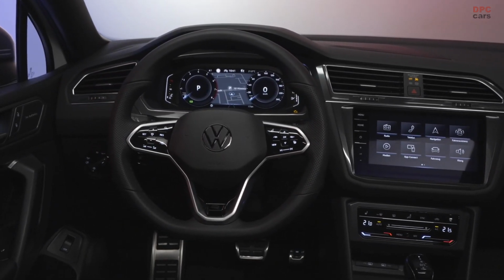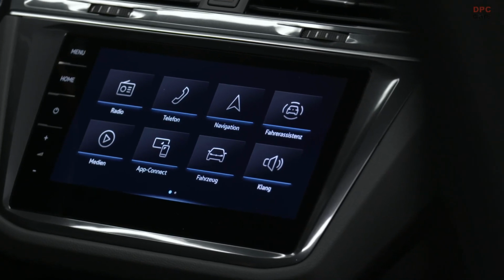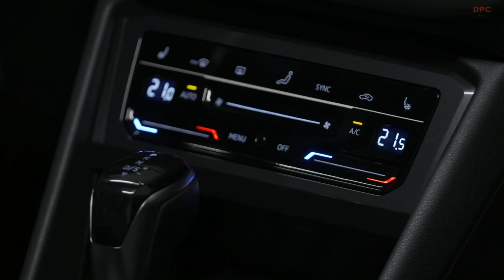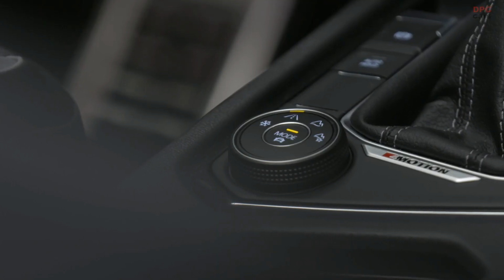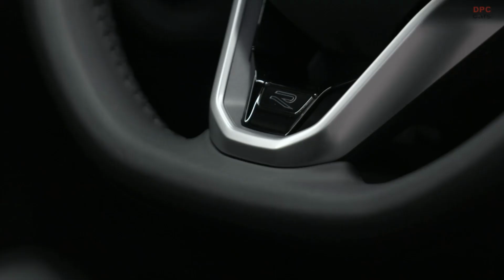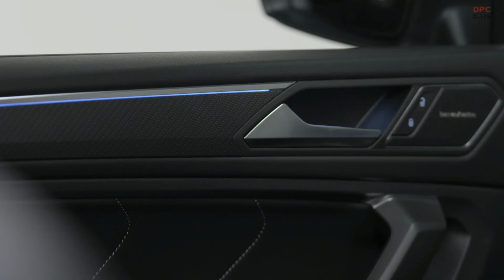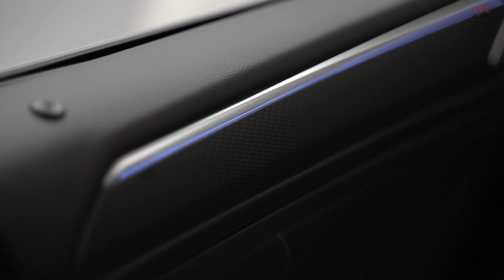A convenient steering wheel. It's a capacitive steering wheel that allows you to control your Travel Assist. So as long as you hold your hands on the steering wheel, the system will recognize that. Multifunction wheel. We have the 10-inch Digital Pro cockpit that can also be customized. And then here in the center console on the infotainment screen, this is a 9.2-inch display.